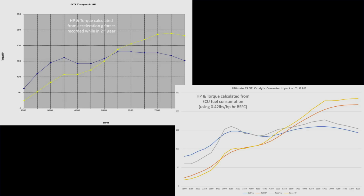Overall, it's got way more torque below 3,000 RPM with the catalyst included. So it's a better street car, better for idling around town in. And then you can see if we uncork it, how much additional power it produces. So you got three different ways of looking at the amount of power this thing's producing, and they all line up nicely with each other.